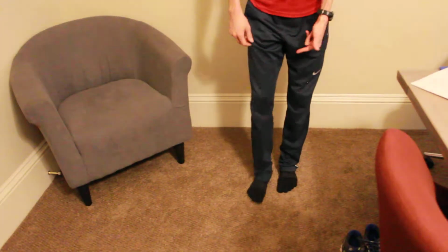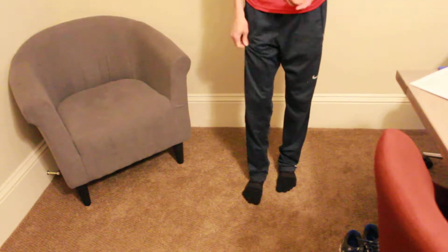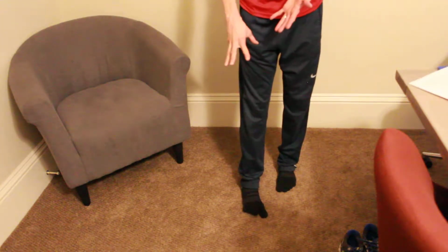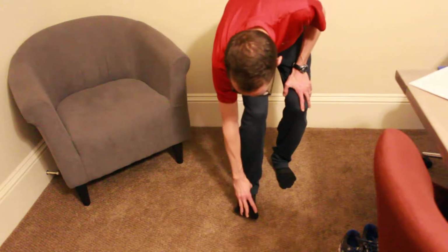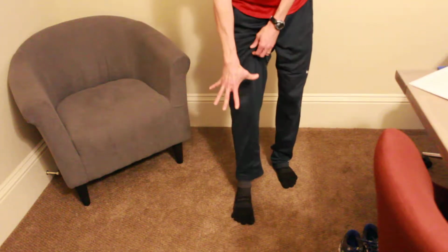Another thing to do is to roll out. I don't have a ball on me, but if you roll out a golf ball on the bottom of your foot, it's really helpful for the plantar fascia. You can see my funny little socks. You can have these little specialized things called Correct Toes, and I don't have them in, but they fit in between the toes. What that does is create a little more splay for the foot to be more natural.